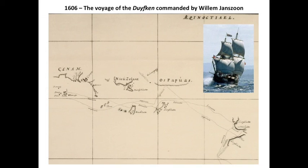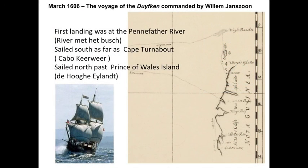So we'll just look at detail of that map. Also, this is the Duyfken, the replica Duyfken, sailing in high seas down the coast of New South Wales, or up the coast of New South Wales. So this is the first part of that map, pretty self-explanatory. On the voyage back, we'll talk a bit about their landing in Papua.